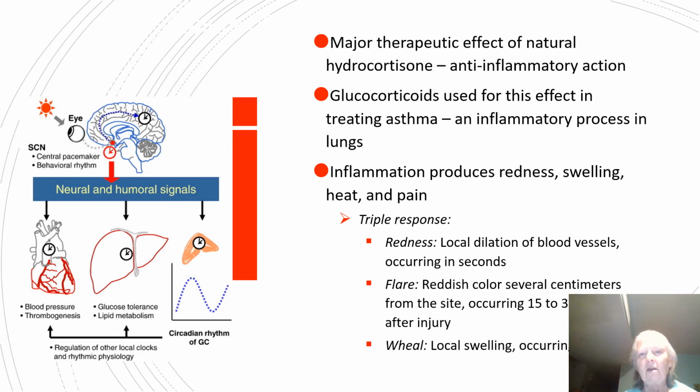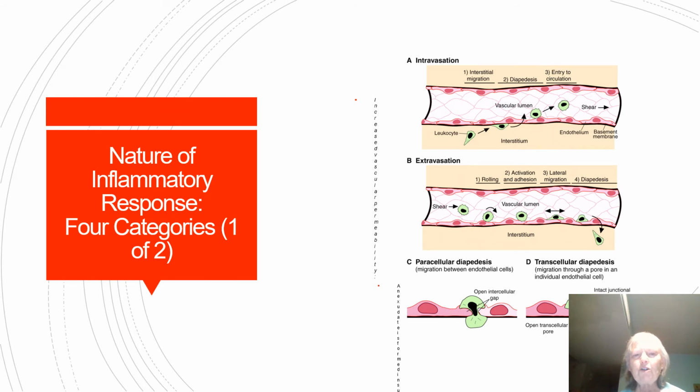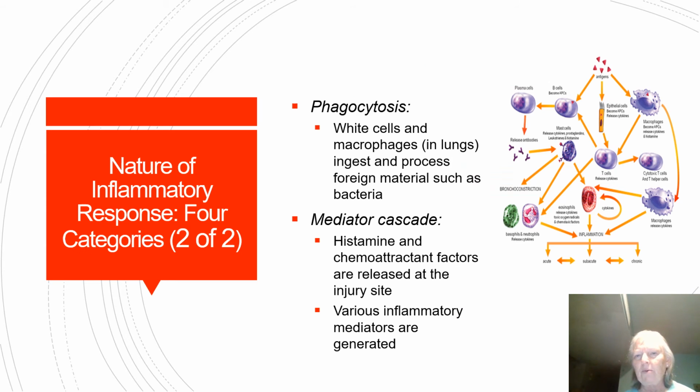So the major therapeutic effect of natural hydrocortisone is anti-inflammatory. The glucocorticoids that we use for treating asthma take care of the inflammatory process in the lungs at this particular point. And this is the nature of the inflammatory response. Just something very interesting to look at, the things that we would actually see as far as that goes.